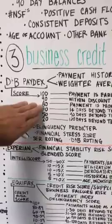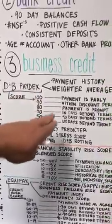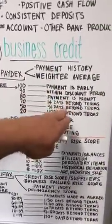So Lamont, great question. Here's what it comes down to. This is based on the average of how you pay, right? So here's the secret to not letting 1 or 2 late payments hurt you: get more accounts.